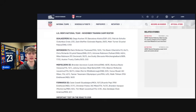But for Adams, I think it is a good decision, especially since we have Johnny Cardoso, Aidan Morris, Tanner Tessman at the 6, who are more than capable of filling in. Also, of course, the 8s in Busio, McKennie, and Musa that can also play in the double pivot. The competition is on. There's a lot of players there.